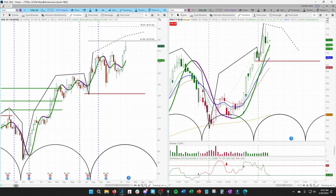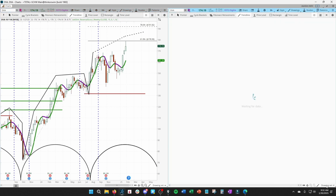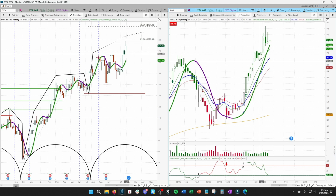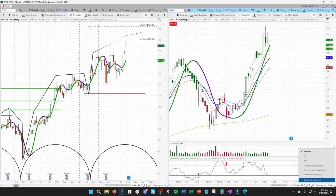Obviously, what would need to happen is you need to see the RS turn on the 2-hour. This is going to load. The RS turn red, and this is not going to load. Okay, well, in any event, watch for that 2-hour RS to turn red to give you an indication of at least a near-term high. And if that were to happen, I would be looking for a test of 167. Okay, so just keep that in mind.